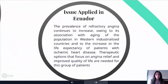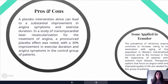The issue applied in Ecuador. The prevalence of refractory angina continues to increase, owing to its association with aging of the population in Western industrialized countries and to the increased life expectancy of patients with ischemic heart disease. Therapeutic options that focus on angina relief and improve quality of life are needed for this group of patients.